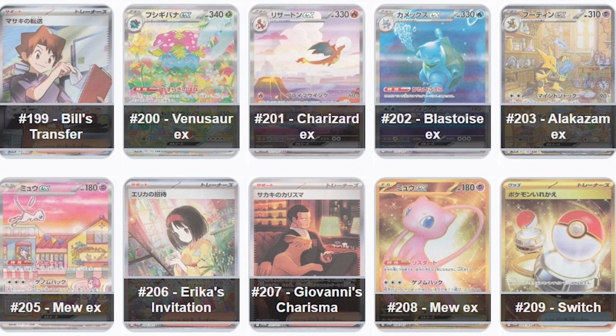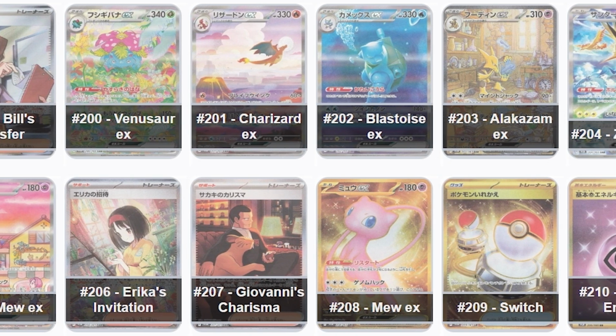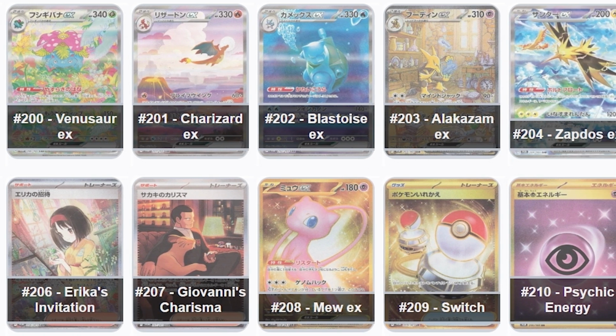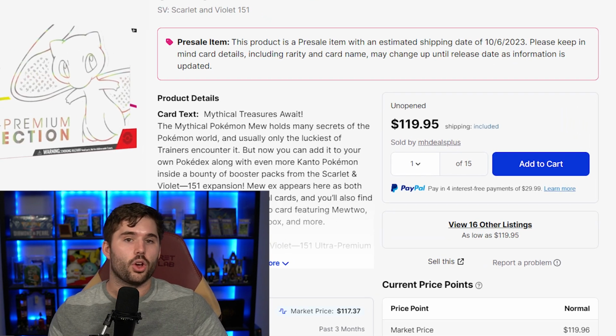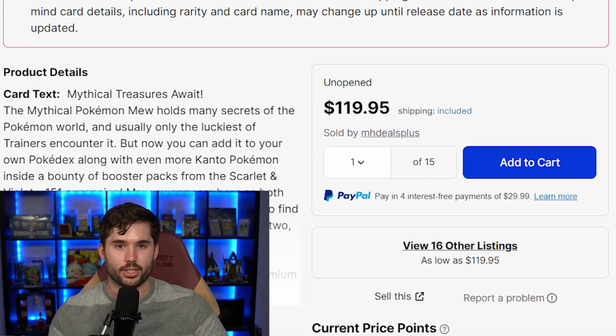It has a couple of the Gen 1 Pokemon character rares. It has, of course, another alternate art version of Mew and Mewtwo. I love the designs. The art designs are amazing. The trainers are amazing. But they're really just trying to sell you on the emphasis of the nostalgia behind the Gen 1 era. If you look at the overall prices of product right now, such as the Elite Trainer boxes, such as the Ultra Premium Collection, they're still sitting right around that MSRP price point because there is a lot of hype around the set.